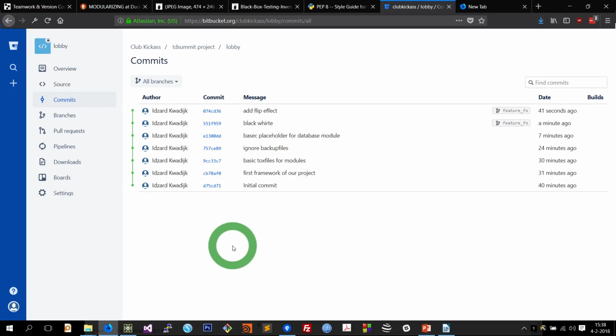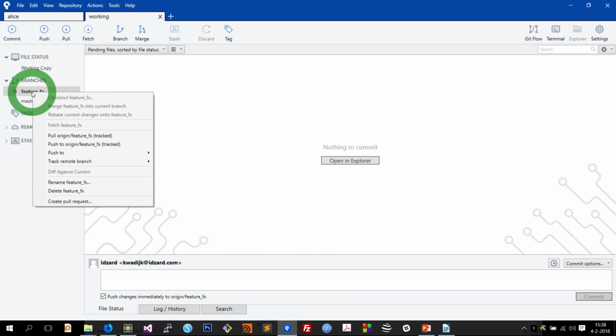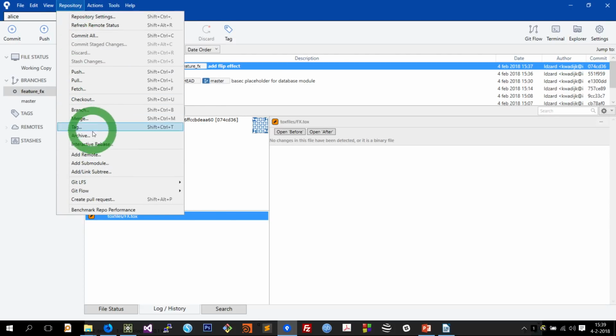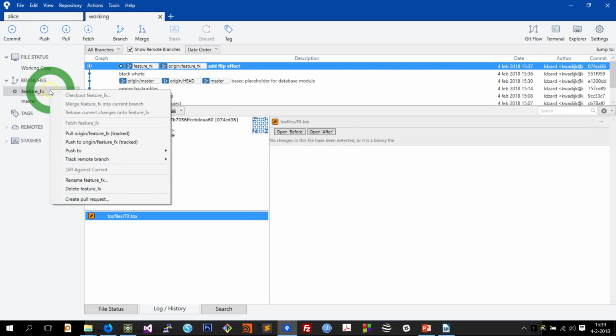So now I'm quite happy with all the effects I made, because this is super beautiful and the client will be extremely impressed. So it's time to do a pull request. I can do that in SourceTree actually. Oh yeah, create your pull request, sorry.